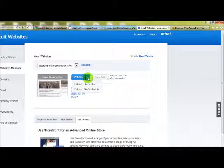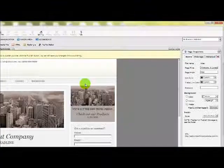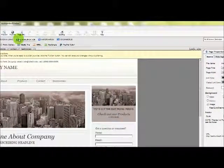And once you've downloaded it, you'll go back into the screen and click on Edit Site. And that drop down arrow will give me the choice to work in either Site Builder Lite or regular Site Builder. So I'm going to choose regular Site Builder. And it will open up the software and open up my website so I can customize it.